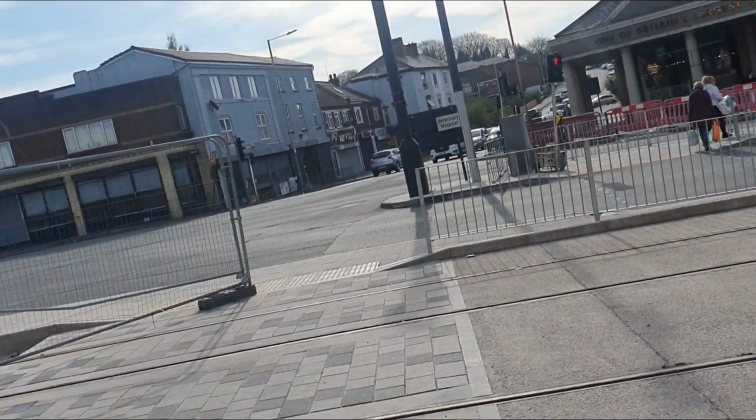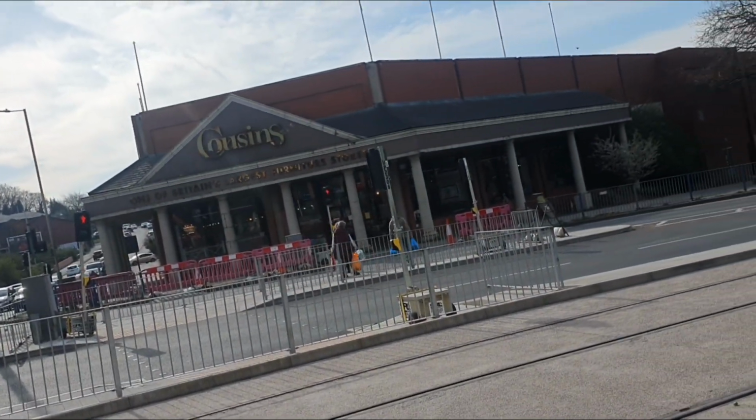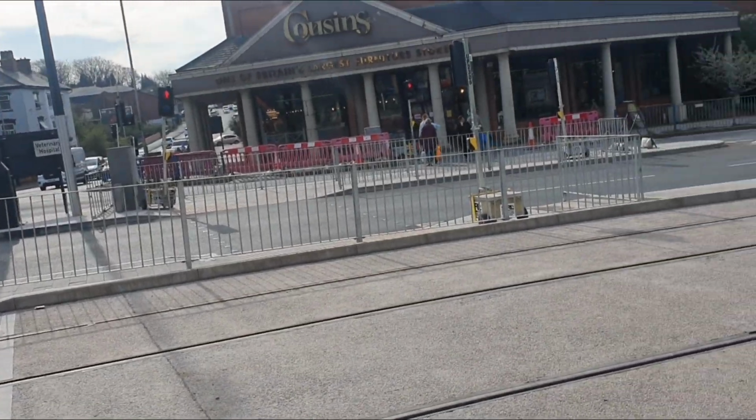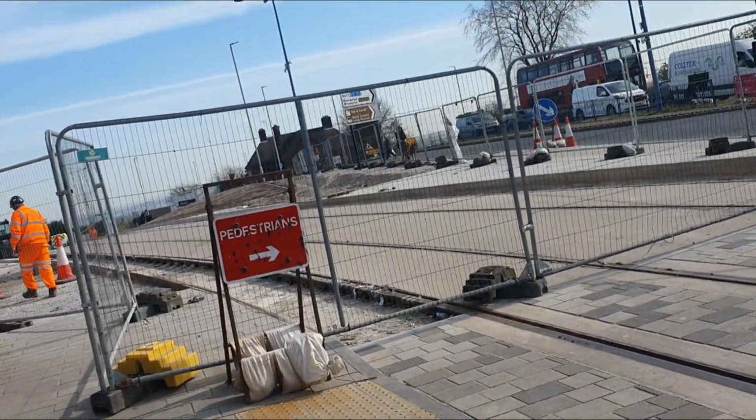Today's adventure begins by looking at Cousin's furniture. That's been here a few years, that shop. I'm in Dudley today, peeps. And the tram lines are coming on.